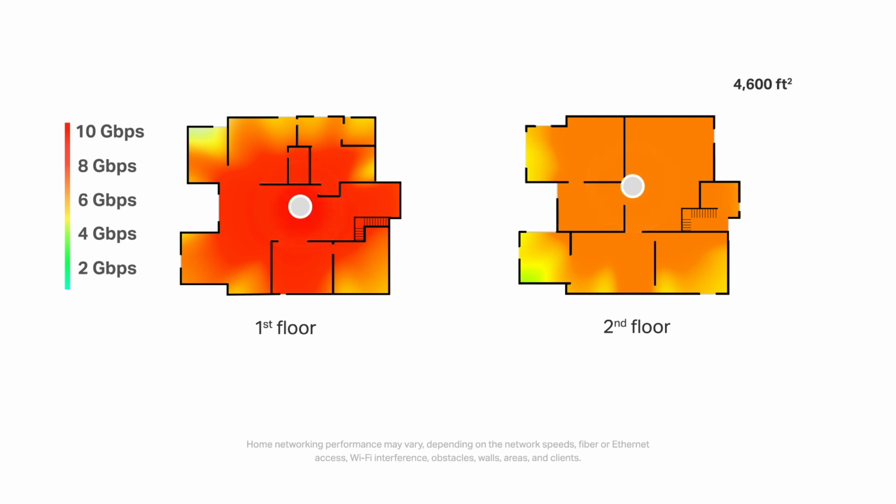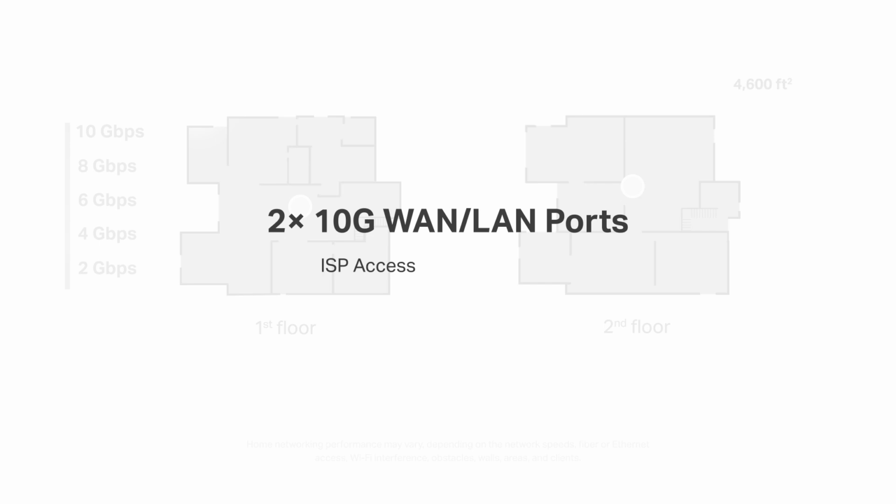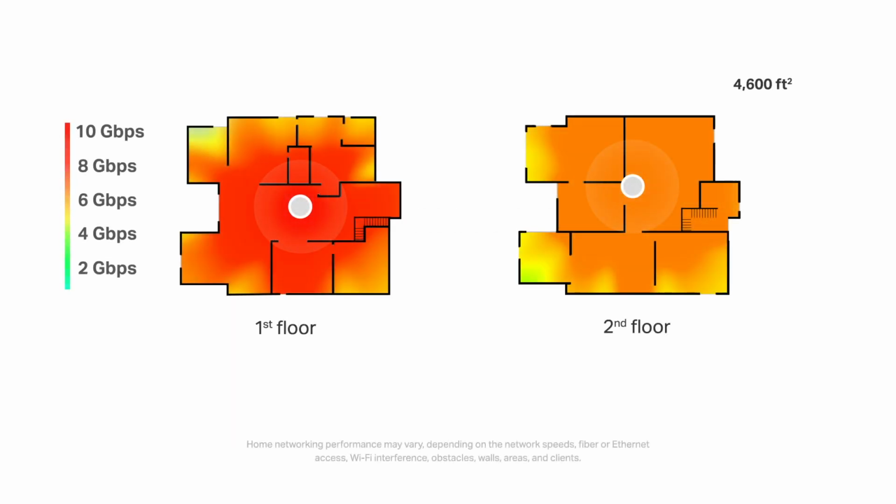The true whole home multi-gigabit connection is not just about wireless. With 2 10G WAN/LAN auto-sensing ports, Deco BE95 is able to reach 10 gigabit ISP service access. The other Ethernet ports can also be used as LAN ports connecting with devices. This way, whether wired or wireless, BE95 delivers whole home multi-gigabit connectivity. Enjoy smooth 8K streaming, immersive AR/VR gaming, and a blazing fast NAS server.